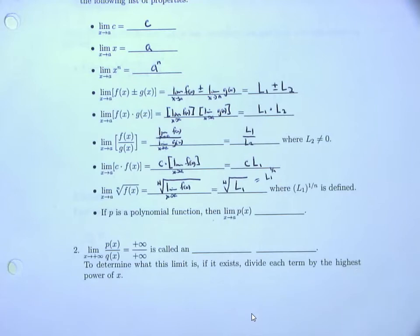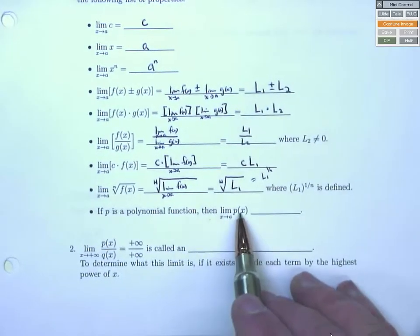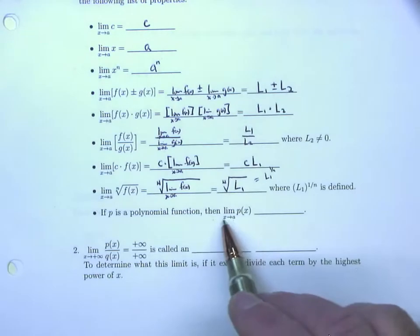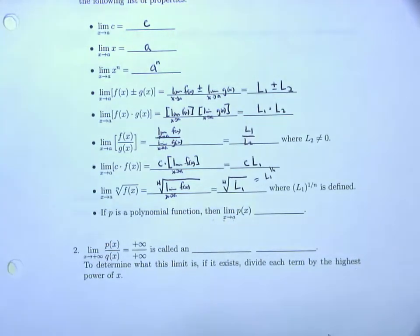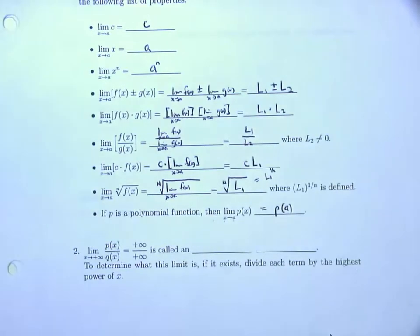Now, first rule of limits, plug it in. And you're going to see a lot of this. So if p is a polynomial function, then the limit as x approaches a of p of x is equal to what? First rule of limits. What are you going to do? Plug it in. I'm going to replace x with a in p of x. What am I going to get? This will be equal to p of a. Does that make sense? Literally just replace the x with a, and whatever value you get will be the solution. Does that make sense?